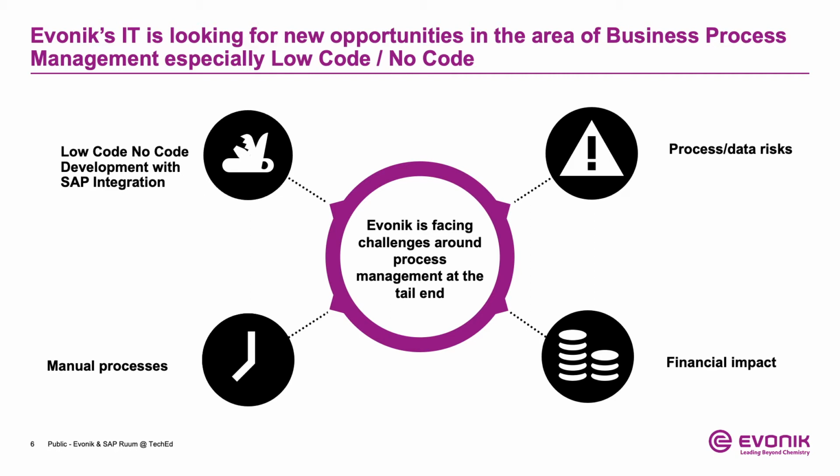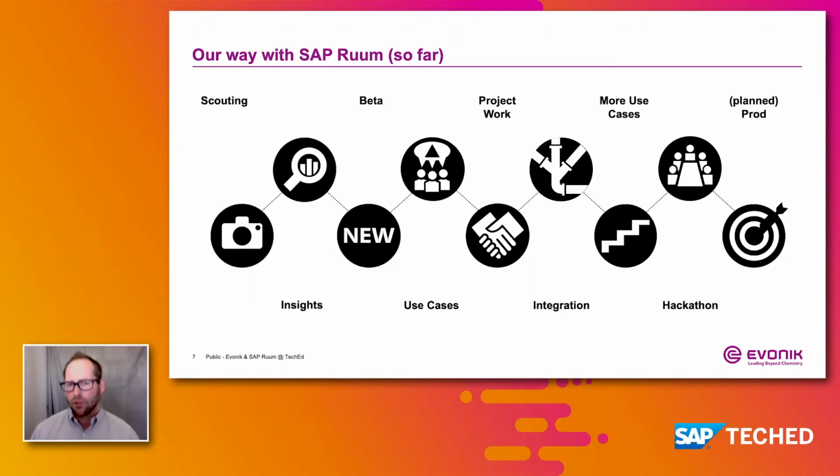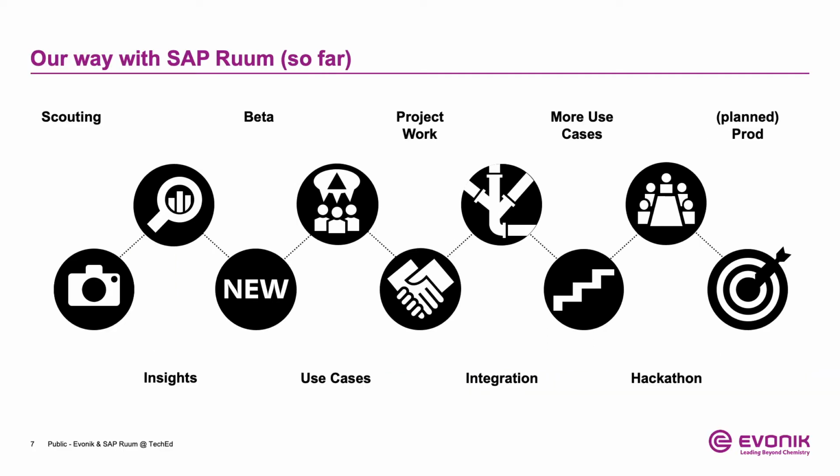By challenging all these topics, we saw that SAP has a very good idea, a new solution, which is called SAP Ruum. Here I can show you our journey so far. We started with scouting, having first talks with SAP about Ruum. One year ago, it was only a light project solution, but as we got more in touch with the Roomies, as they call themselves, we got more insight into what's planned and the vision of SAP Ruum. We agreed that we would start a small beta, so we could help SAP Ruum improve, and we could have a first look as Evonik at this low-code, no-code platform.